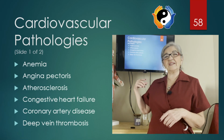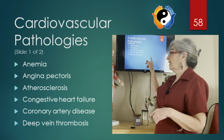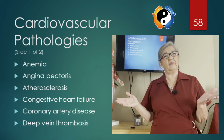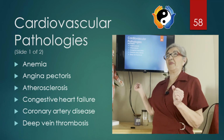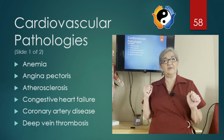So anyway, this is the first part of the cardiovascular diseases, and I will have part 2 the next time, and I'm just breaking them apart when there's too many in one. And some of them don't. Some of them have very few pathologies, but these are all the pathologies to the cardiovascular system, part 1. Part 2 is to follow.